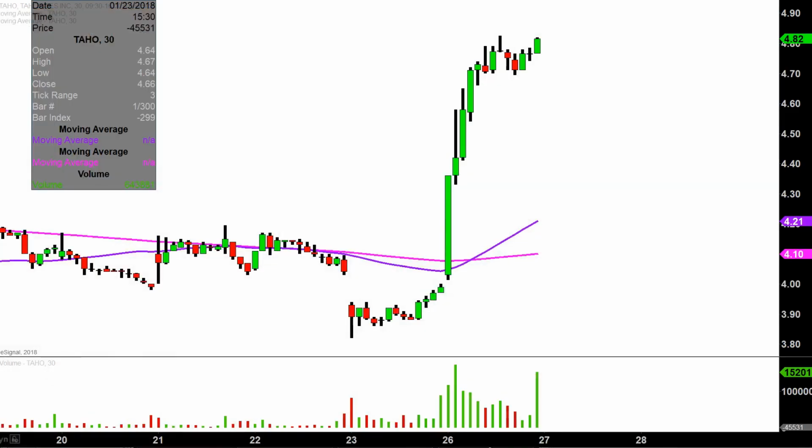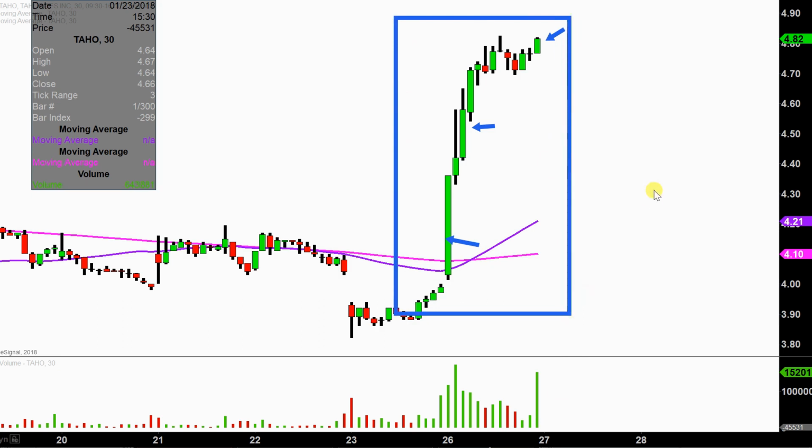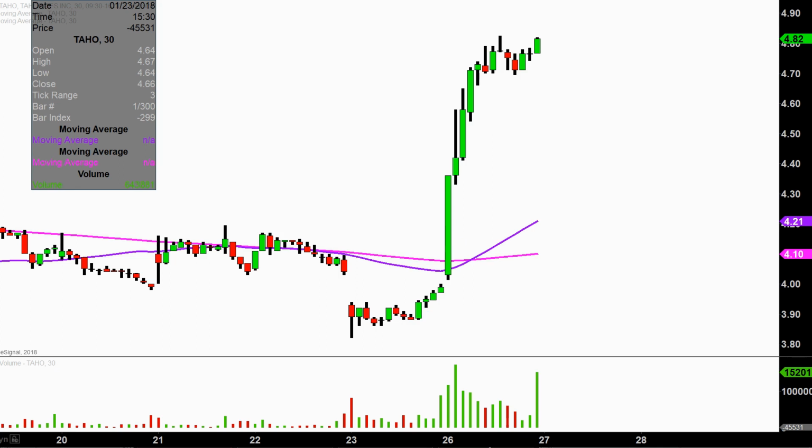Real quick, what do I mean by 30-minute in case maybe you're new to charts? Instead of each one of these candlesticks here representing 1 day's worth of price action, which is what you would normally see, each one represents 30 minutes. So while this here may look like several days worth of time, it's actually just today's price action broken down into 30-minute time slices. I like this time frame. I think it does a good job of telling the quote-unquote story of the price, and just makes mapping out levels of support and resistance a bit easier to see.